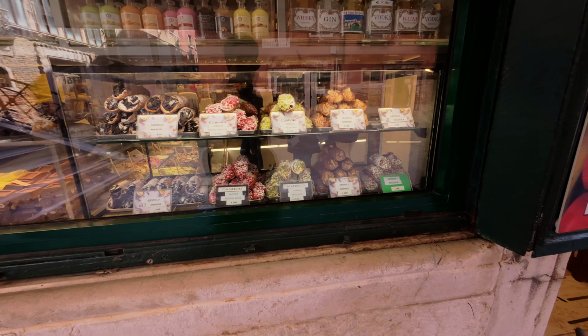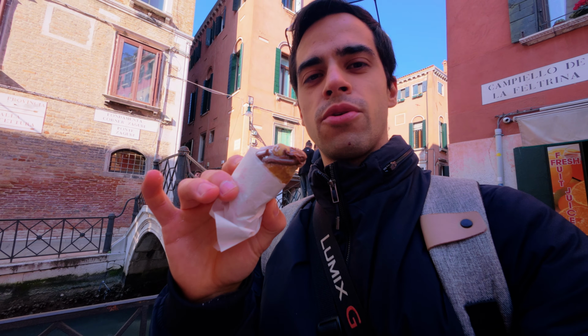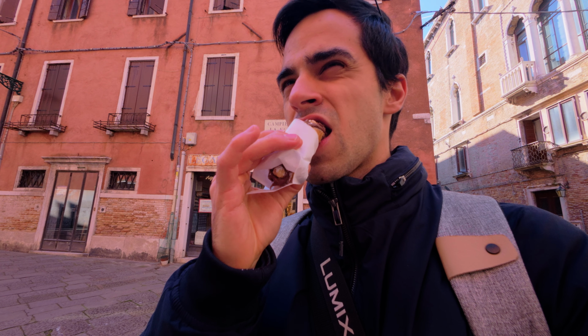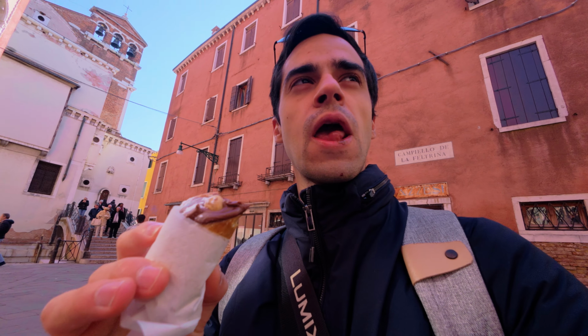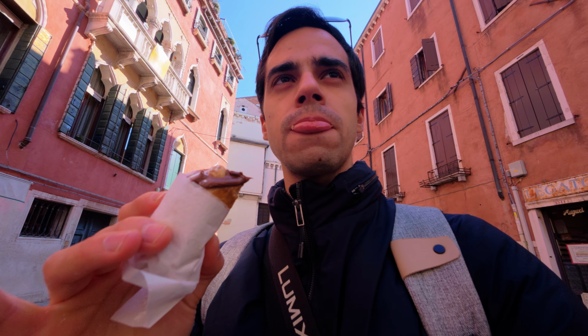So I just got myself a cannolo di cioccolato, which is a cannolo of chocolate. Well, and let's give it a try. Molto delizioso. Delicious. Very good.